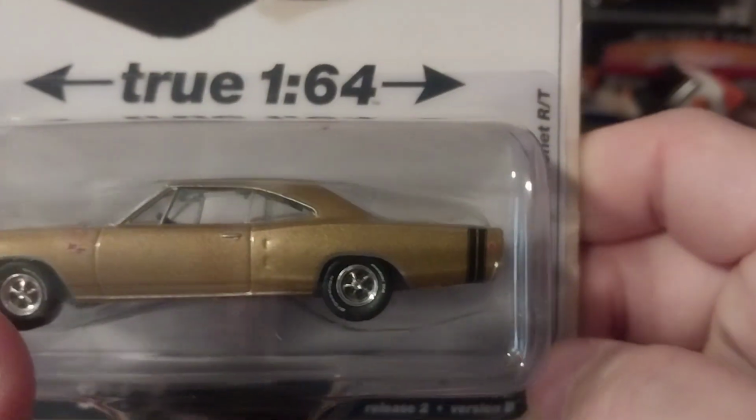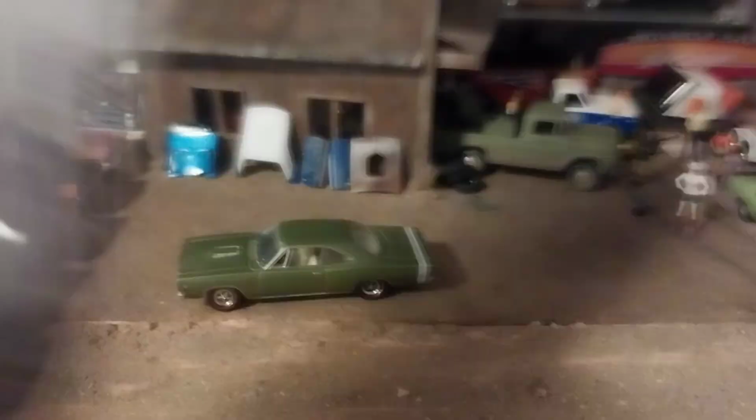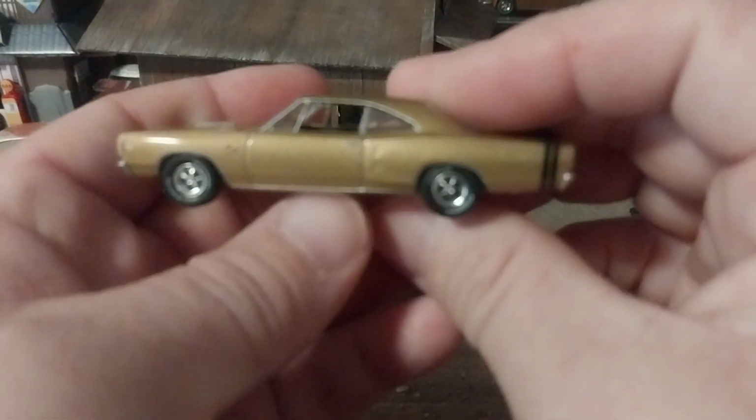So, anyways, there's no production number on this. It just says limited edition, just like the other one. And we already read what's in this series, so let's go ahead and get him out and take a look at him. And this thing is awesome.